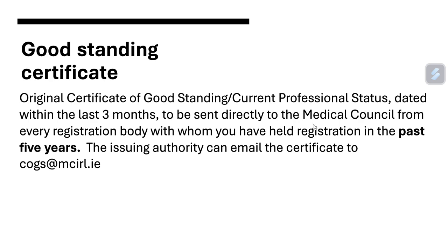It is to be sent directly to the medical council from every registration body with whom you have held registration in the past 5 years. The issuing authority can email the certificate to this email address. Usually whenever you are applying for a good standing certificate, they ask for the email address where you want to submit your good standing certificate. So this is the email address which you need to write in that column.